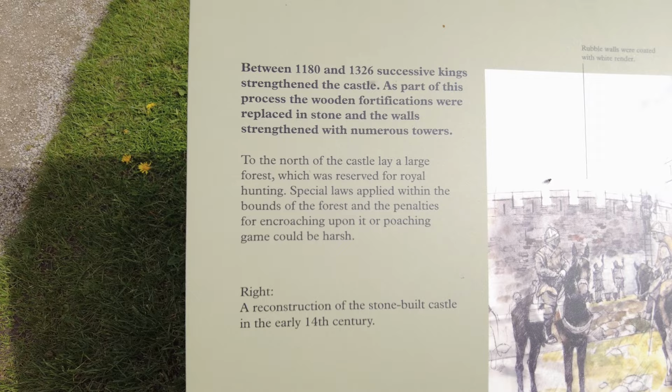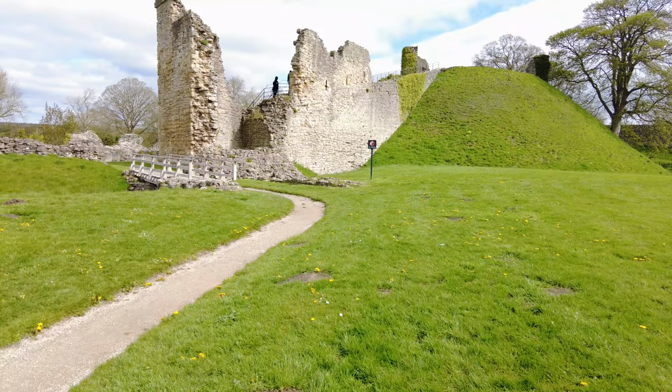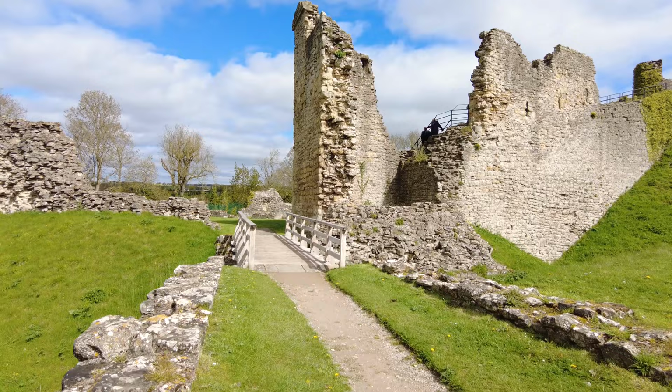Between 1180 and 1326, successive kings strengthened the castle. As part of this process, the wooden fortifications were replaced in stone and the walls strengthened with numerous towers. To the north of the castle lay a large forest, which was reserved for rural hunting. Special laws applied within the bounds of the forest, and the penalties for encroaching upon it or poaching game could be harsh.